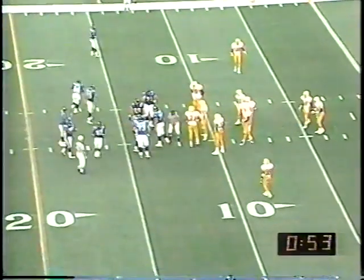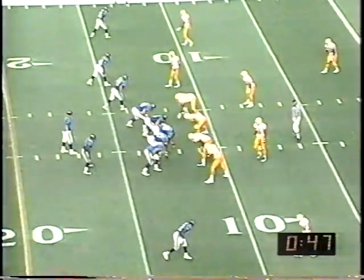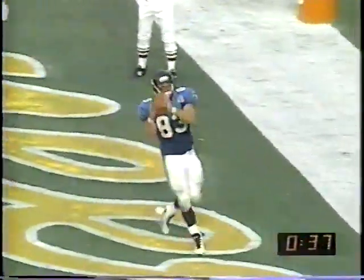Well, Mayhew was working against Howard. Howard beat him to the inside. Mayhew got up, complaining to the referee. I think he's thinking that Desmond Howard may have pushed off. 1st and 10 from the 12. This time, Burline to the end zone. Touchdown, Pete Mitchell. Pete Mitchell with a touchdown for Jacksonville.